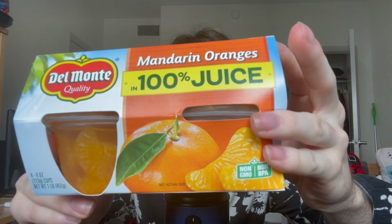We are down to the final three items. The first of the final three is these Mandarin oranges. Wow, we're getting a little wacky here.